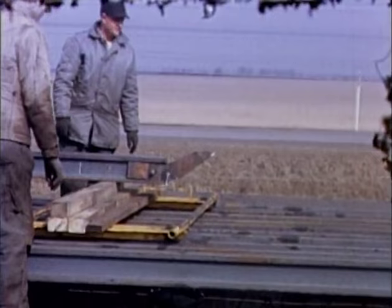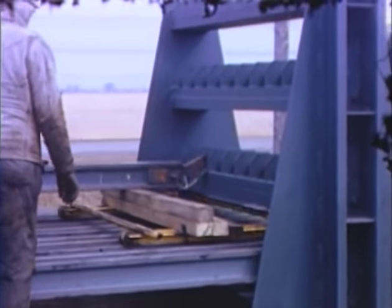Using a special slider to help load the rail, the welded pieces are loaded onto special cars for transport to the job location.